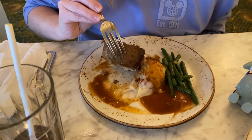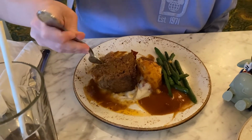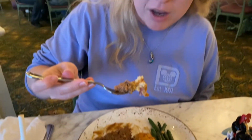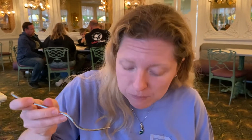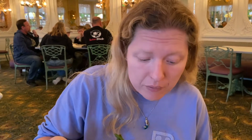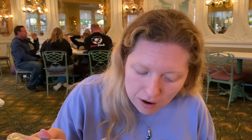Look how thick that meatloaf is. It's nice and thick, and it has a good flavor. It's delicious with the gravy and the mashed potatoes. The mashed potatoes are creamy. The gravy has a nice beef flavor. That's really good. And the green beans are nicely cooked, nicely seasoned and soft, but still have a little bit of crunch to them. Oh, it's delicious.